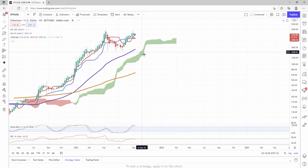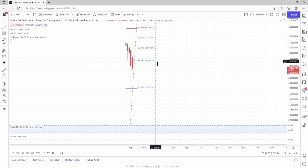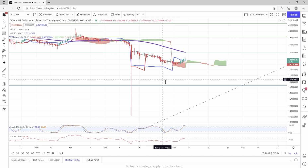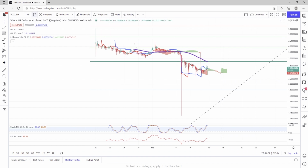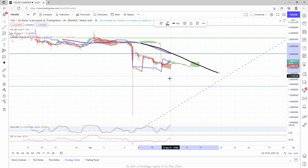Off to Voyager token. Voyager token, as you guys know, has quickly become one of my more favorite tokens, simply for the fact that it's got a great future ahead of it. But with Voyager token, we're looking at a 4-hour chart. We can see this 50 moving average really barreling down like this. And I do think we might see price action come and bump this 50, and this may be somewhere around the $2.85, 90 cent level.